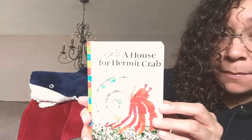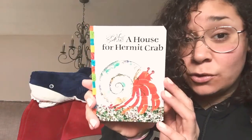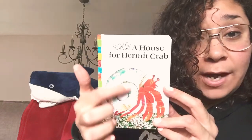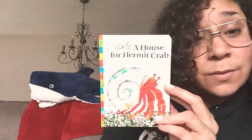So to finish off these short little stories, I wanted to read A House for Hermit Crab. I don't know if you guys know what hermit crabs are, but they're little crustaceans that once they get bigger, they move out of their shell and into a bigger one. So let's see what this book is about.